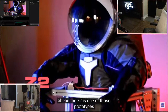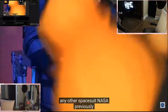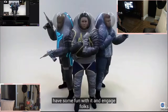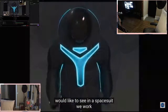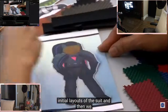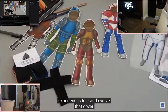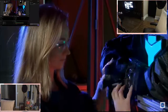The Z2 is one of those prototypes. Its sleek design looks different from any other spacesuit NASA previously built. We were able to take some artistic license on this prototype spacesuit and have some fun with it and engage folks out around the country for what they would like to see in a spacesuit. We worked with Philadelphia University to do the initial layouts of the suit, and then we have some in-house fashion designers that also help build our spacesuits, and they were able to bring their experiences to it and evolve that cover layer to make it even better than what we started with.